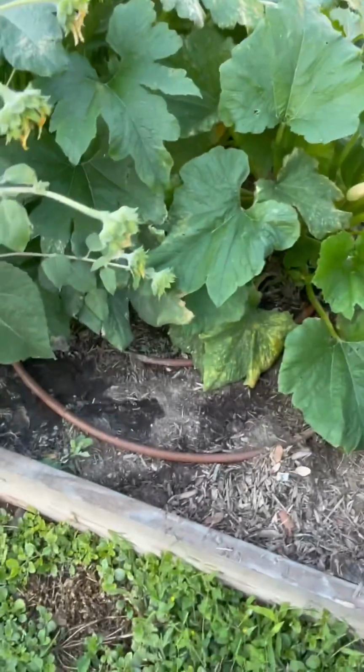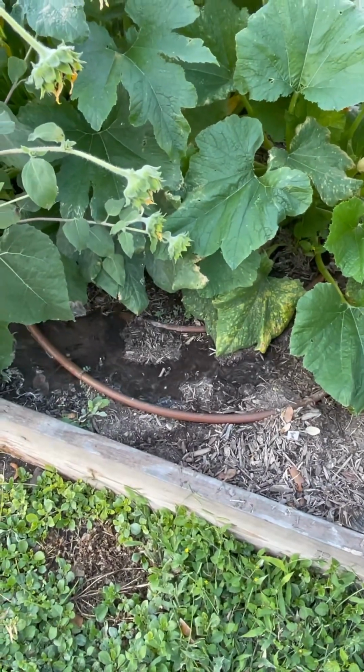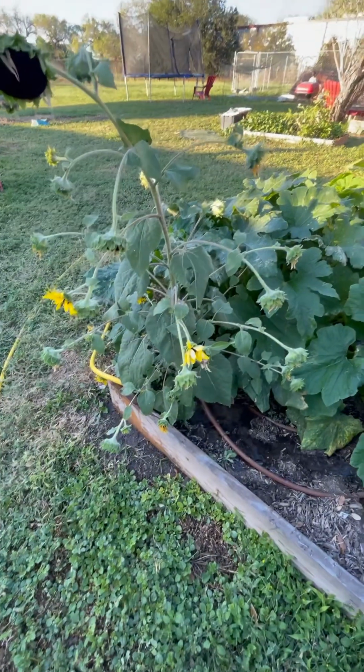So I'm watering these because the guy that was building these for us never finished with the water irrigation. These sunflowers are about to, like, this is, I think, the last of them.